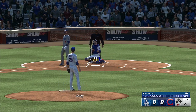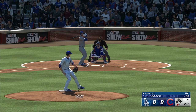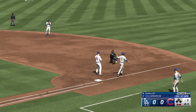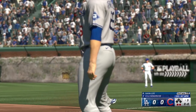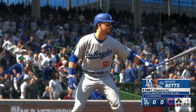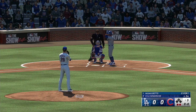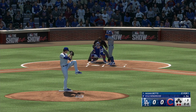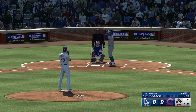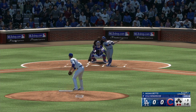And another ball. Slow roller to third. Magical. The throw to first. And that quickly, two away. So the batting order turns over. Now it's Mookie Betts. Popped out and fouled out the first time through. Wouldn't chase that time. One ball, no strike. And a foul ball.